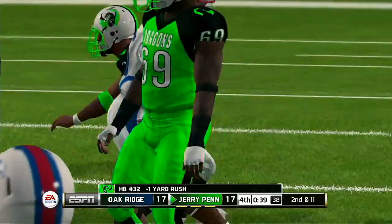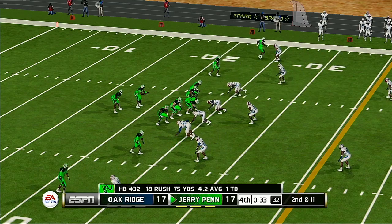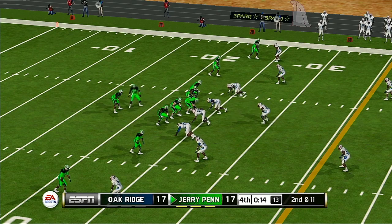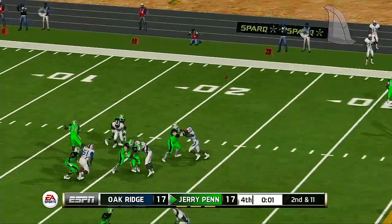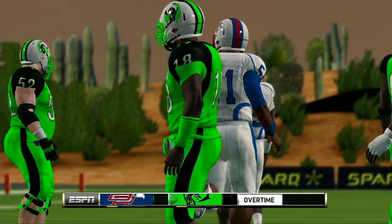Here they go on the draw, and they'll lose yards. The halfback just couldn't get back to the line of scrimmage. Loss of one. The defender snuck right through the blocks and just drilled the ball carrier. That's a standout play. To 31. That's the end of the fourth quarter, and we are headed to overtime.